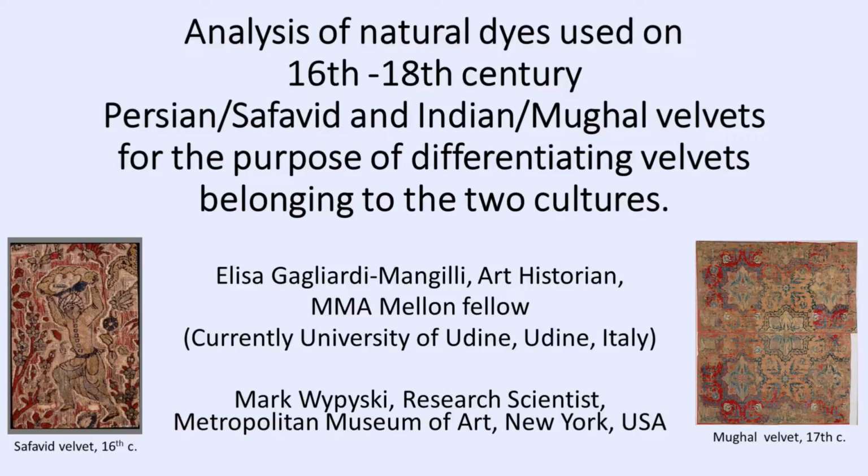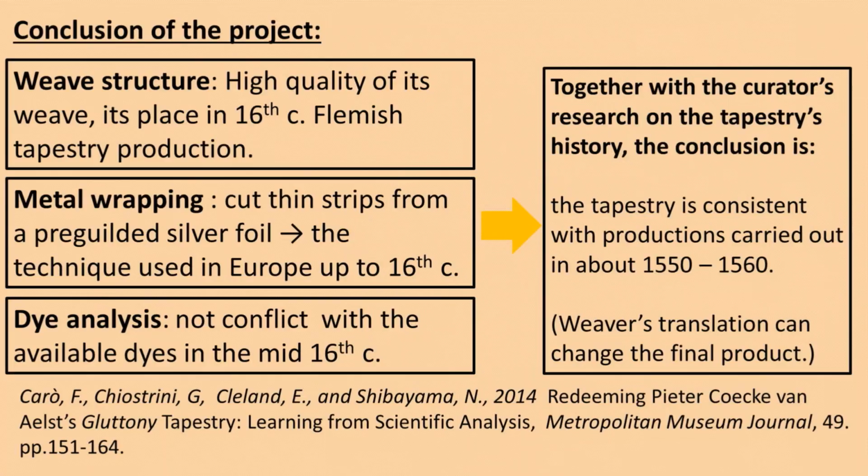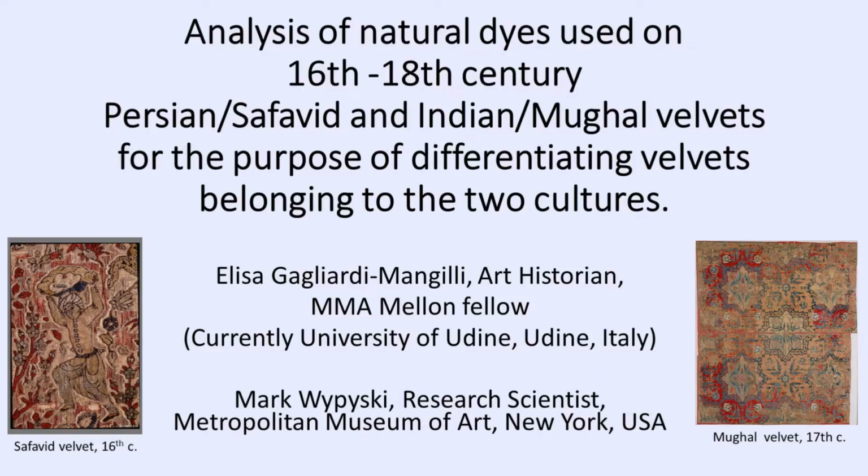So the second case history is about the analysis of dyes used on 16th to 18th century velvet produced in Safavid Empire and Mughal Empire. This project was conceived by former Mellon Fellow Elisa Gagliardi Magiri and Mark Lipsky, one of the scientists of the science department.